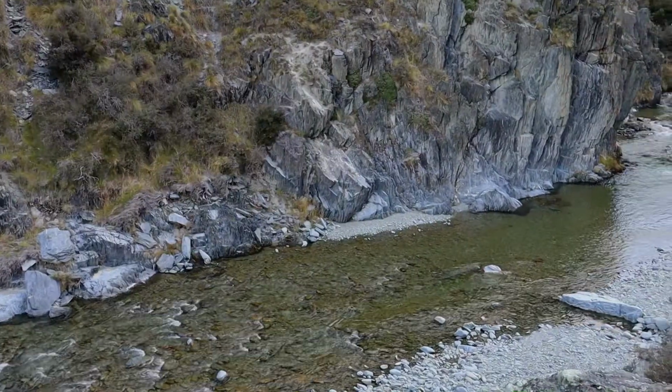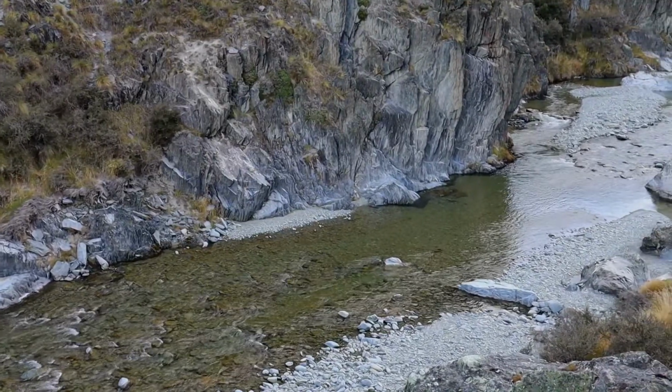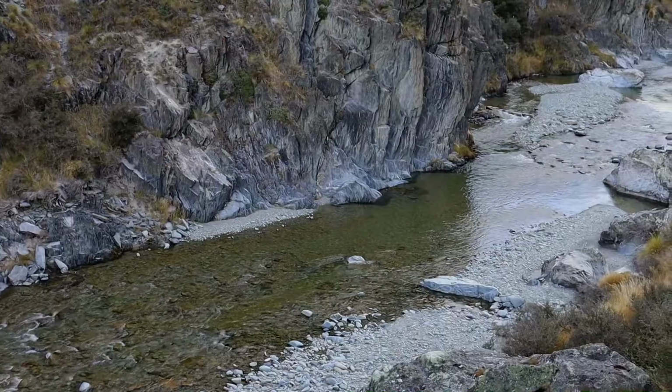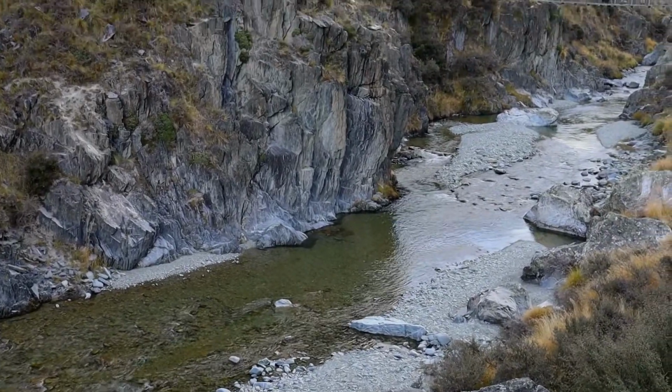Well, once you make the descent down the saddle, you come across this really picturesque wee river running through the mountains here, and this cool suspension bridge. It really is amazing country here, just check it out.